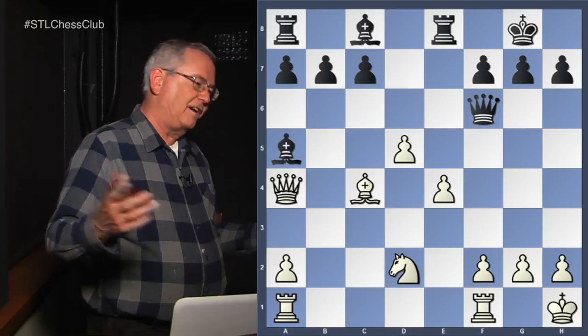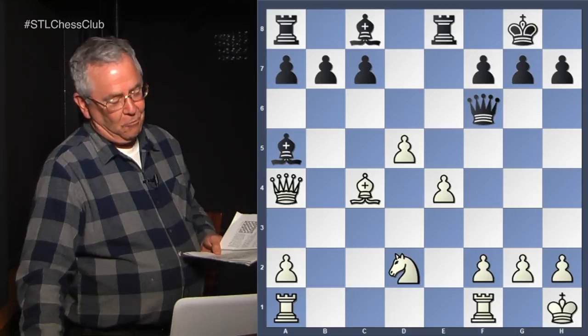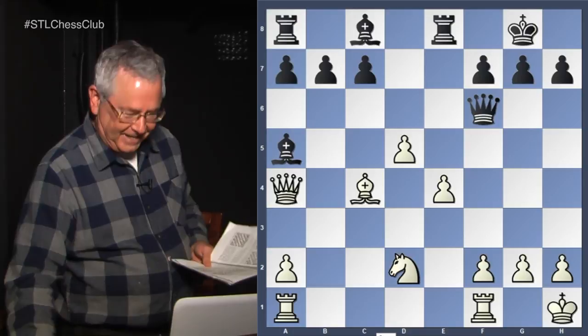Gee, which one is he going to go for? Well, if I was black, besides resigning, I'd protect my rook or move it. But I think I'd resign and get the humiliation over with. Or drag it out, making play hard for the next round. Black will take his bishop out, and then the other rook will back in. All right. Next one.